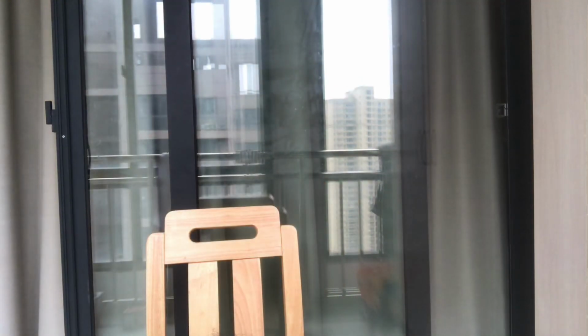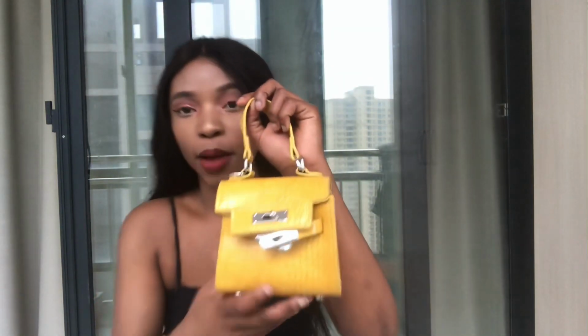And then the second bag that I bought, color. But I did color because I bought quality bags before this purchase. Okay, this is the yellow bag that I bought.